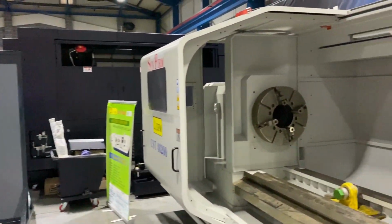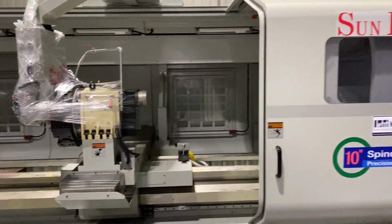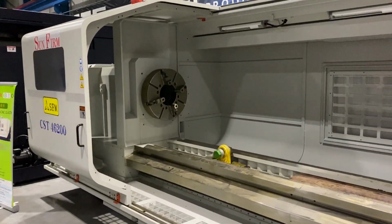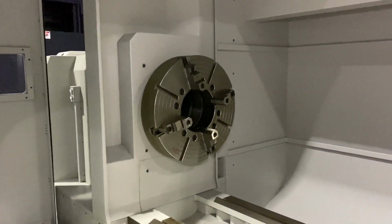This is a huge lathe as well, another big machine. It seems to be the topic at the moment. This is an SFM. Now this is an oil country machine. It's a flatbed lathe. It's a real beast of a machine. You've got 50 horsepower on the spindle here, so it's a really powerful turning machine as well.